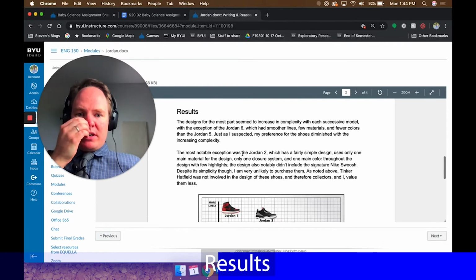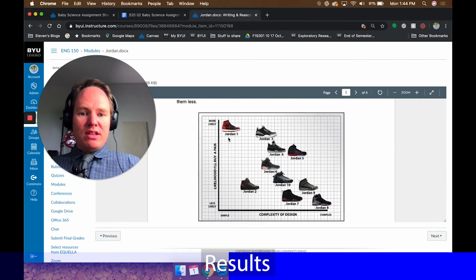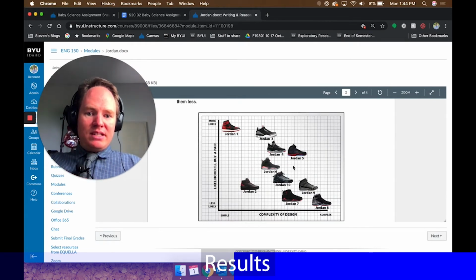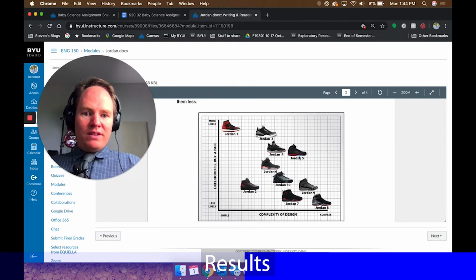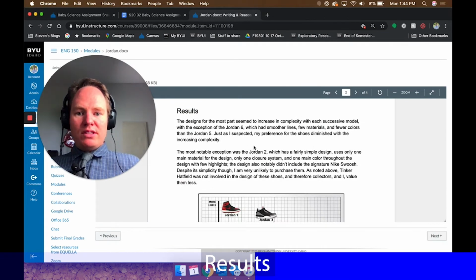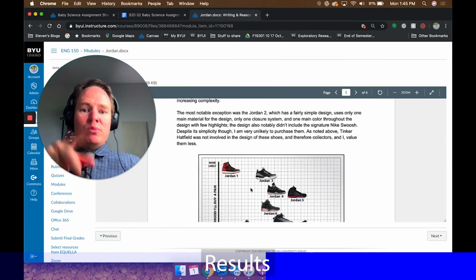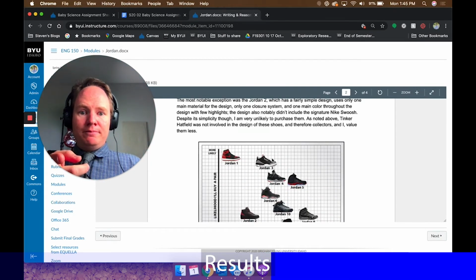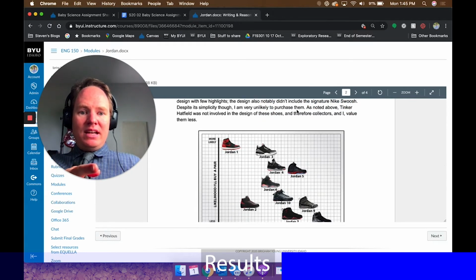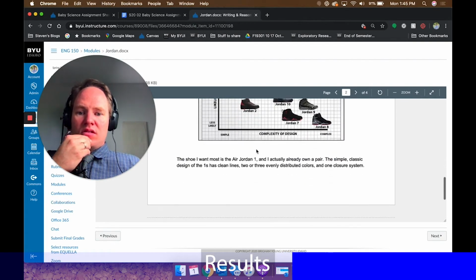The designs for the most part seem to increase in complexity with each successive model, with the exception of the Jordan 6, right? So they kind of have this increasing complexity, but the Jordan 6 was a little bit simpler than the 7, 8, or than the 4 and the 5 in terms of materials and stuff like that. Fewer materials. Just as I expected, my preference for shoes diminished with the increasing complexity, right? The most notable exception was the Jordan 2, which has a fairly simple design. It doesn't include the Nike swoosh, and I'm very unlikely to purchase it. Tinker Hatfield wasn't involved in the design process for the Jordan 2.